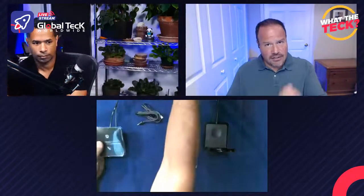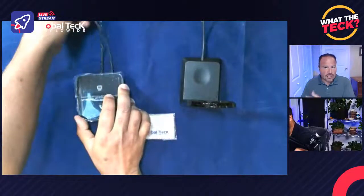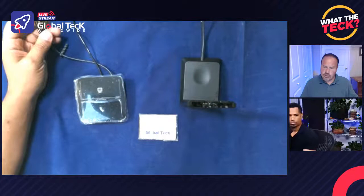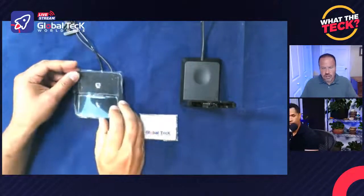Basically, this is an external hub that will allow you to plug a USB device into the front of it. It could be a dongle. It could be a corded headset. And then on the back of this is a phone connection that you can go right into a headset jack on just a standard office desk phone. There's also a USB connection, which can go into a PC. There's a toggle in the front.